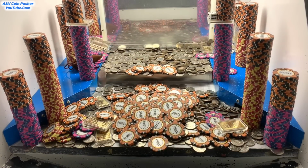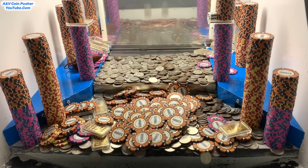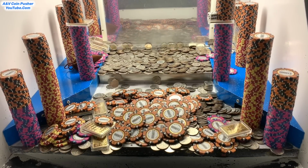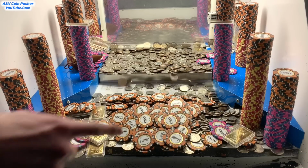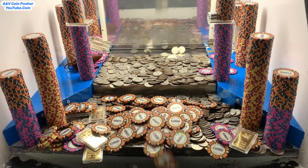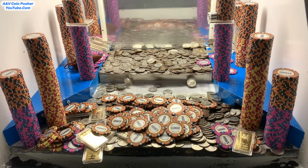Alrighty, A&D Coin Pusher has their turn. Let's get right back to work. So I got that loot chute all cleared out. So let's go ahead and finish out this basket of quarters. Try to get all those $10,000 chips and gold bars out of there.